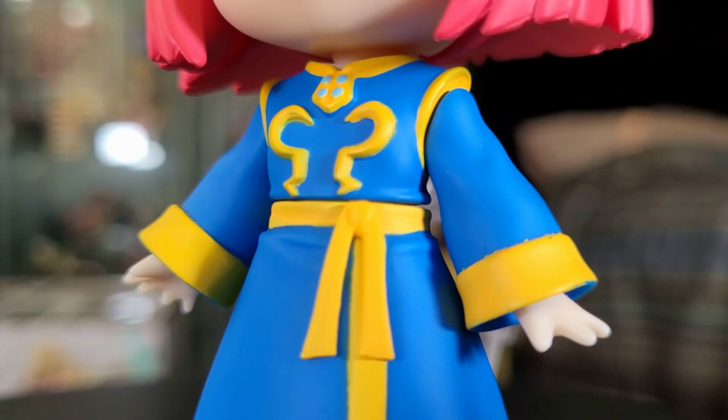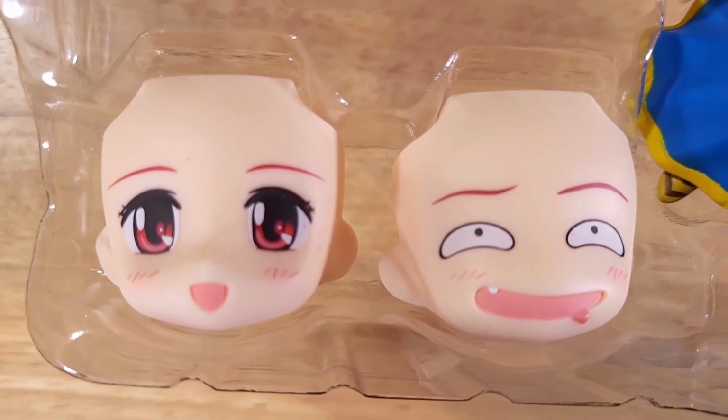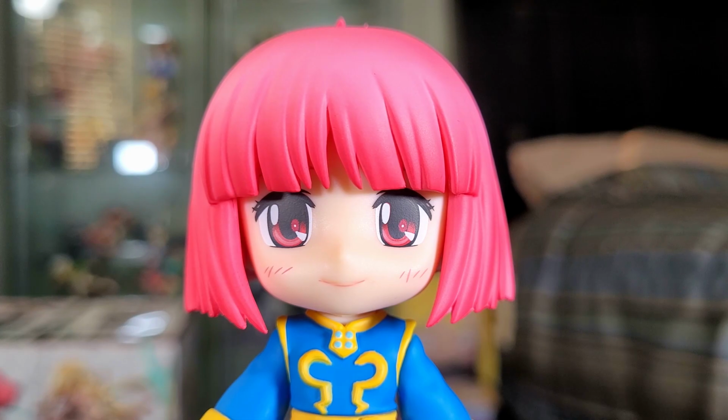Her chest pieces and belt dangles are sculpted rather than being painted on, and along with the subtle creases and bends throughout the robe on the bottom half, give her a little more depth. One of the most defining aspects of a Nendoroid are the faceplates, and Cotton comes with 3 of them. A neutral smiling face, which is very typical for Nendoroids to come with. Nice, but not too exciting.